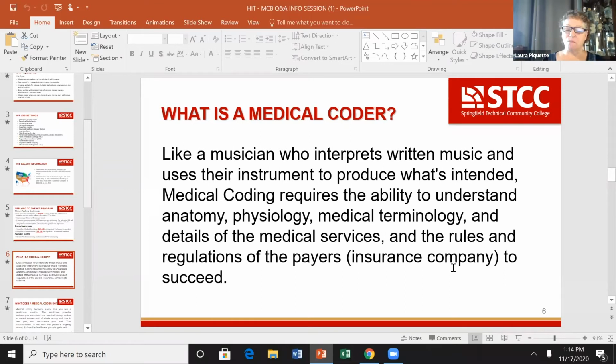So I like to use a couple metaphors to compare what coding is. In this one, I like to say, you know how a musician can read music, and they take that tool or that instrument to produce what is written on that piece of paper. In medical coding, what we do is we take all the information the doctor reads or documents, doesn't matter, anatomy, physiology in a surgical report, right? That medical terminology, we have to understand it. We have to take that information, use our tools, which may be our coding books, right? Our knowledge, and we produce something that helps healthcare organizations, and that's to get money. That's what a code does.